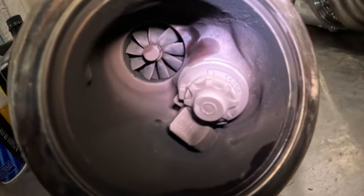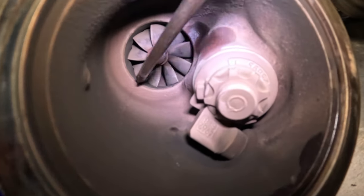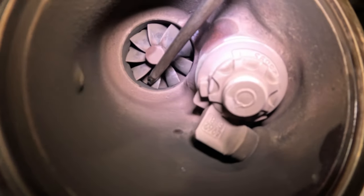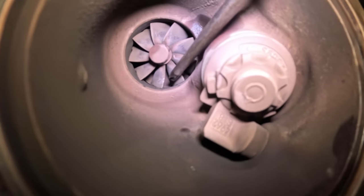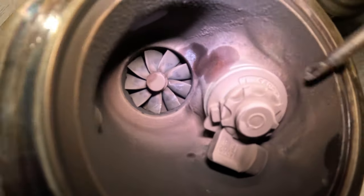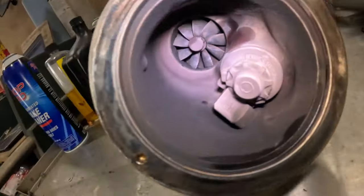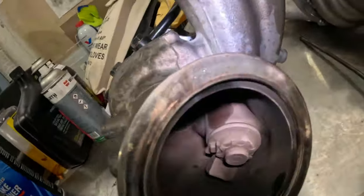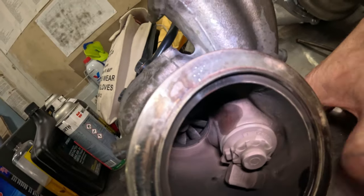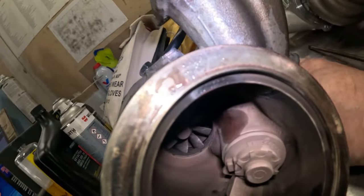But yeah, let me see if I can figure out how to show this to you. Okay, here it is. This is exhaust side turbine, and I'm trying to push it with this screwdriver, and see, it won't. I can't even wedge it in there. I can't get it to turn. That's your wastegate right there. See if I can move this, get it to come open. Nope, I can't. Can't move it.